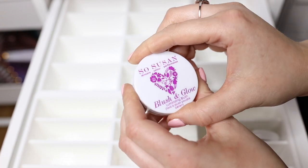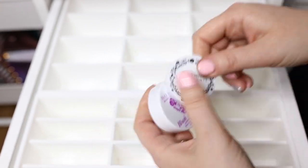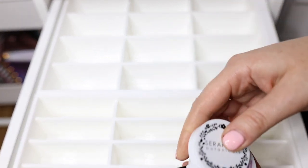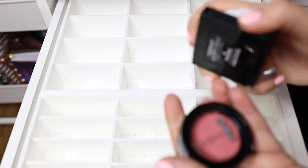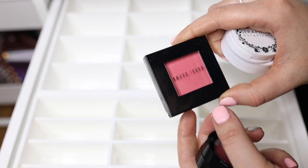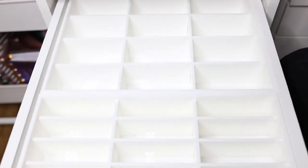Then we have the Rose Rust by So Susan. Oh, it's nice. It's cute. I mean, I'll keep both of them because they're tiny and it's easy to store. I'll keep them because I definitely want to use them in summertime. But this Bobbi Brown one, I'm still debating because it's a little too pink for me. I should just get rid of it, you guys, because I don't think I'll use it.